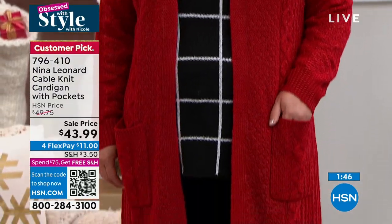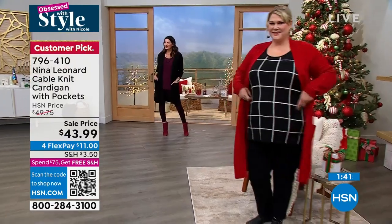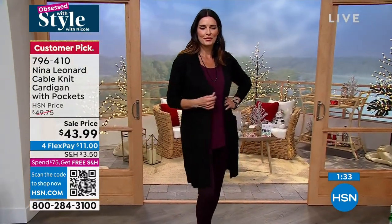Love that tank that Jamie has underneath it. We'll give you a moment to pick that up. I just call it out because if you like to shop on the Obsessed with Style with Nicole landing page on hsn.com, all the items that we have in the show are right there, including footwear that I wear that I asked to put in the show to pair with everything.